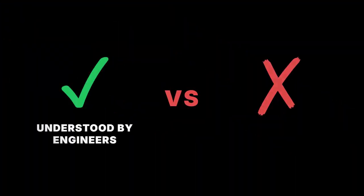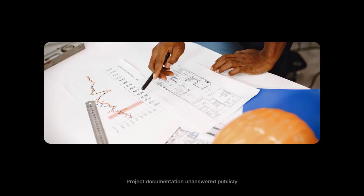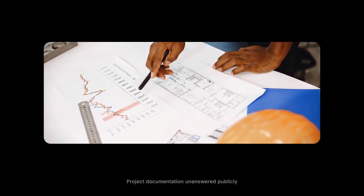The connection between the waterfall and the roof stability was understood by the engineers. Whether it was fully understood by the owners and the regulators at the approval stage is a question the project documentation has not answered publicly.